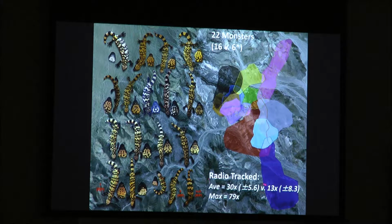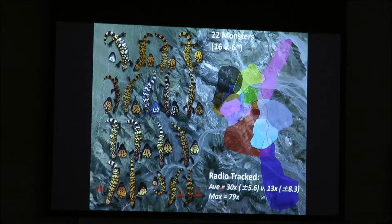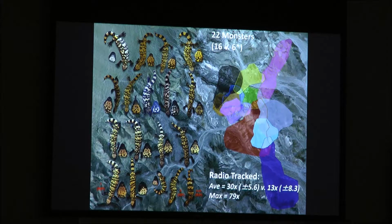On average, in the McCulloughs, we've tracked each individual 30 times, whereas at Red Rock 13 times, and again, that's probably an artifact of 3 of our monsters being killed or potentially poached. And maximum, we've tracked one individual monster nearly 80 times. So we have a pretty good estimate of where it goes.